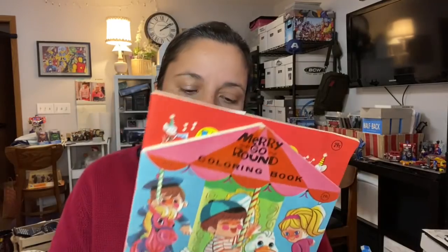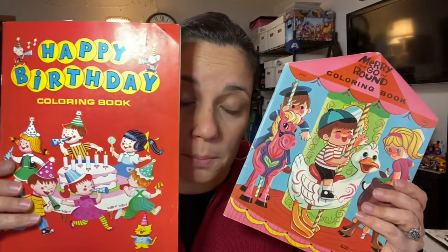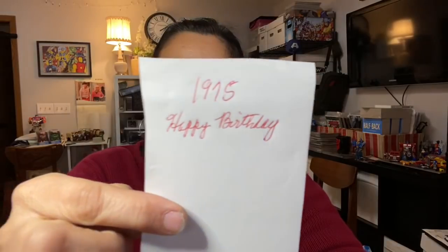And then these will probably wind up in my Etsy shop just because they're old and they're in pristine condition. It's two vintage coloring books. I don't know how they made it through the bins in such good shape. And this one, look at this. So 29 cents, happy birthday. They're not colored in at all. This one's from 1975. And look, someone wrote 1975, happy birthday. I thought that was so cute.